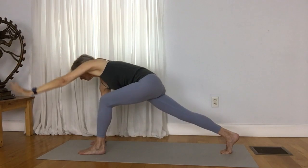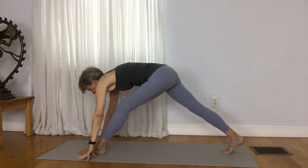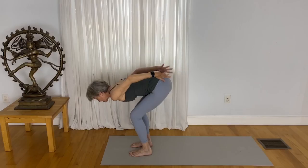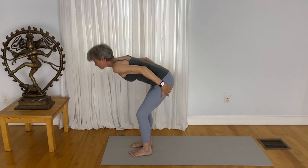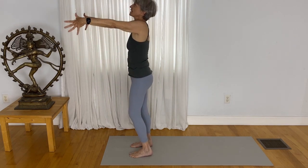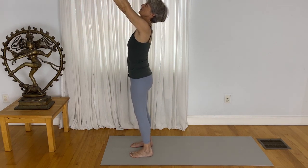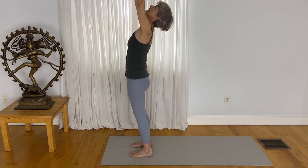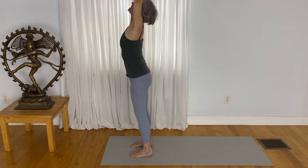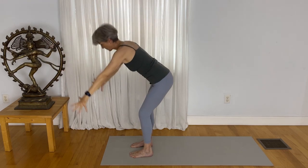Release your hand down. Step your back foot forward. Place both hands to the low back. Rise up. Reach up. Take your hands wider apart. Spread your fingers. Reach up and back. Exhale. Take your hands to the earth.